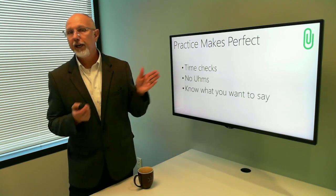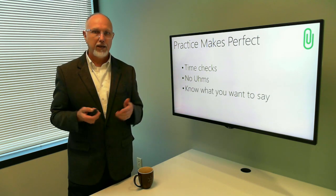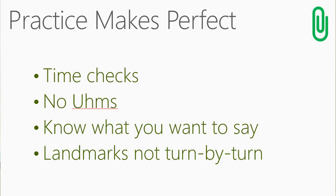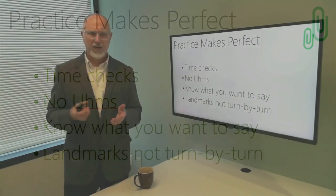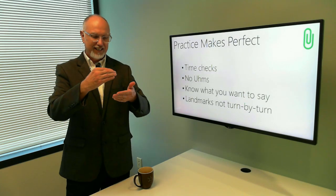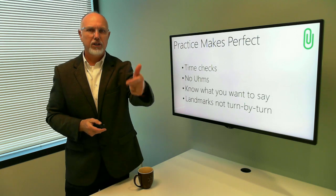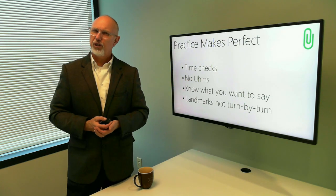Also, make sure you're relating it back to the topic all the time. You'll say things like, this is why you're doing this for these reasons. And that's the landmarks that I use, not turn by turn. I'm not good with directions that just say, do this, do this, do this. I'm much better at saying, go to this landmark, go to this landmark, and this is an interesting way to think about it.